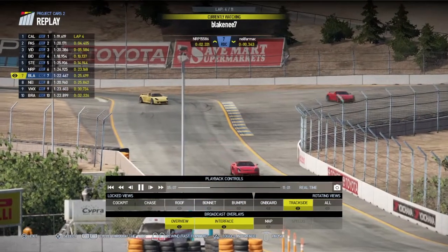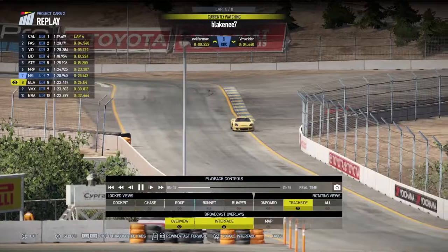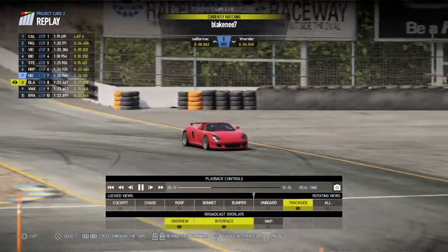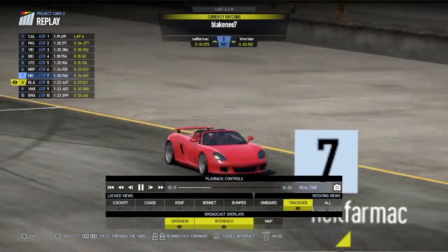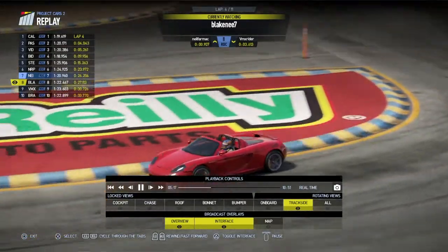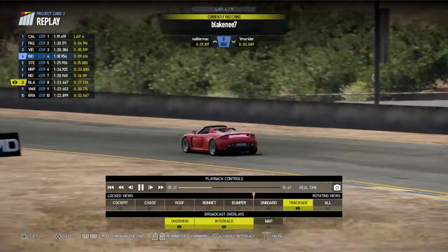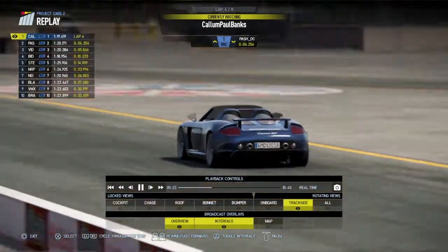As Blaney goes straight on. He decides to visit the runoff area and say hello to the marshals. And Neil goes straight through into 7th place. So, yeah, Blakeney getting a bit carried away with himself there, missing the middle pedal completely and pressing the one on the left.